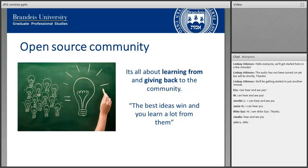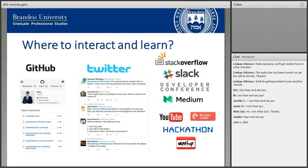So that's one thing. And there's a lot of avenues which you can pick and choose to find these passionate developers or learn and interact with them. GitHub obviously is the most famous place for people to push code into the open source.